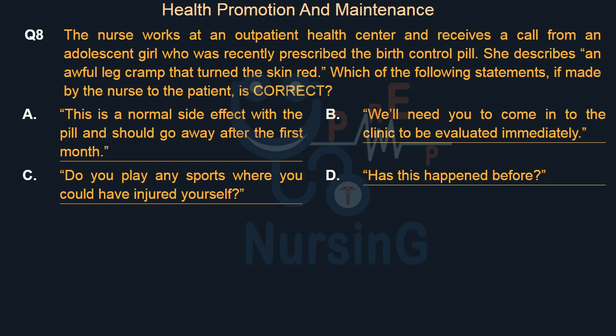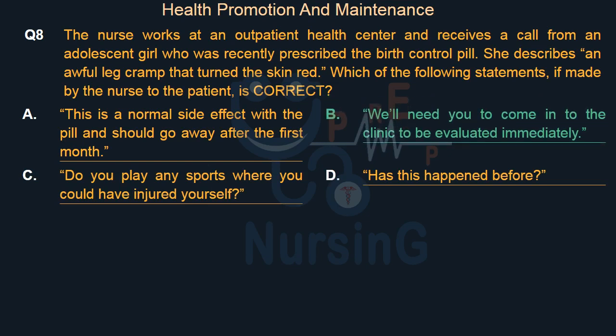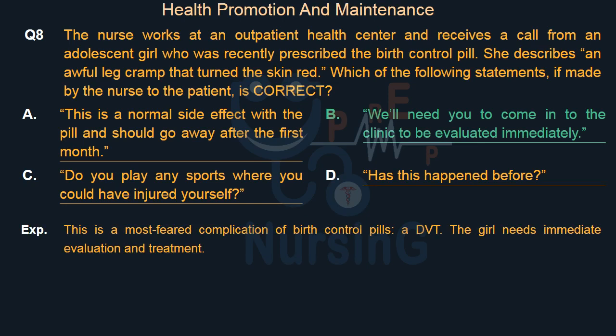Right answer is Option B. We'll need you to come into the clinic to be evaluated immediately. This is the most feared complication of birth control pills, a DVT. The girl needs immediate evaluation and treatment.